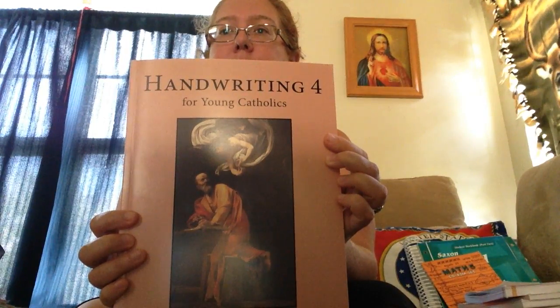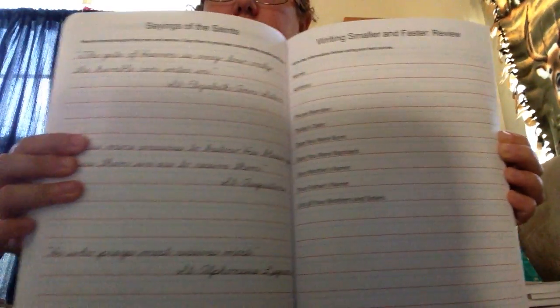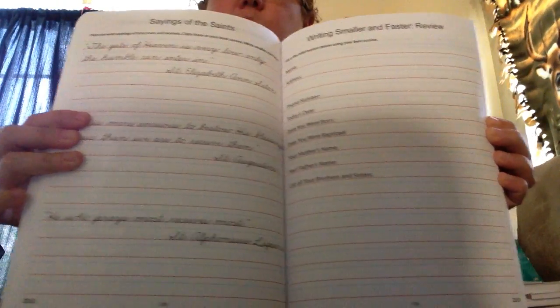So for Jim and Pippi, this is the book that they have. It starts with a lot of tracing, which is fine with me. And then it gets into a lot of writing. Smooth writing. I'm hoping they'll learn to take their time more, and it'll just be more fluid when they write.